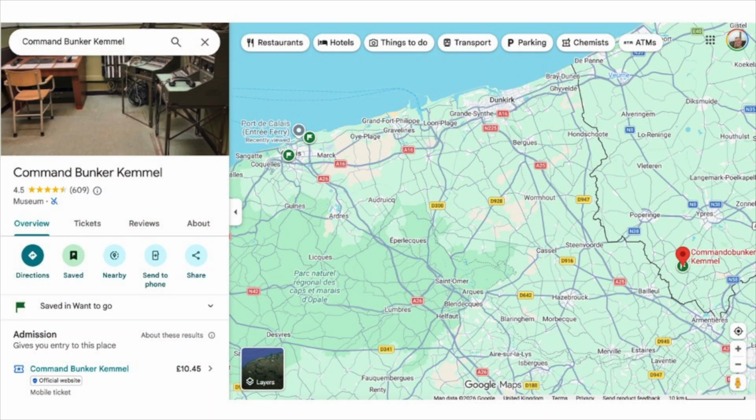Now, the great thing about this bunker is it's really accessible. So if you're a tourist this summer and you're heading to France and heading to the Mediterranean or to the Atlantic coast, you'll probably go through Calais or Dunkirk. The command bunker is about an hour and 15 from Dunkirk or Calais. So you can do it on your way at the start of your holiday or on the way back.